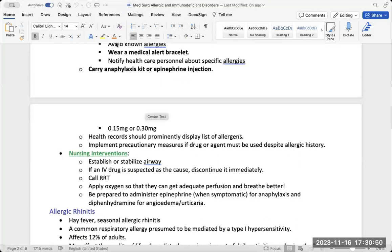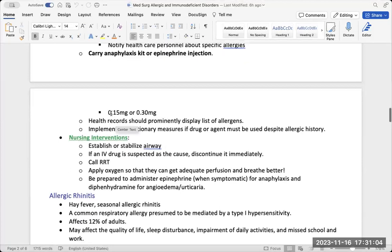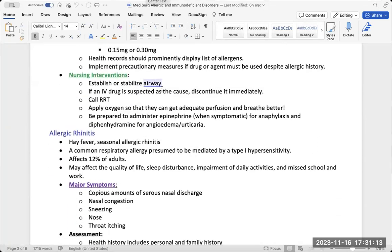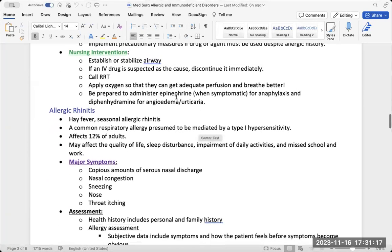They should always, always have an epinephrine or an EpiPen with them. I already said this, but it's just so important to know that they should carry an EpiPen with them, and that the patient should know how to use it, and anybody else that sees this patient regularly. Typical injection is 0.15 milligrams or 0.3 milligrams. Health records should always show allergens, and make sure we have precautions, right?